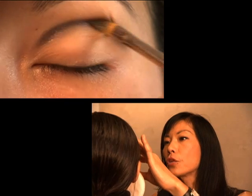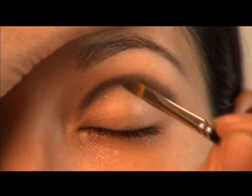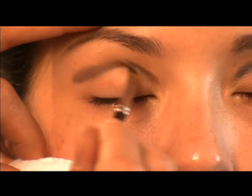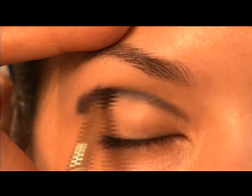A great tip to get the darker shadow into the crease of the eyeshadow is to either lift your eyebrows or you can pull it up with your finger. And what that does is stretch the skin and give you an even surface to add the color and to blend it. A dry brush with the same shadow is now used over the stenciled line to feather it upward and out.